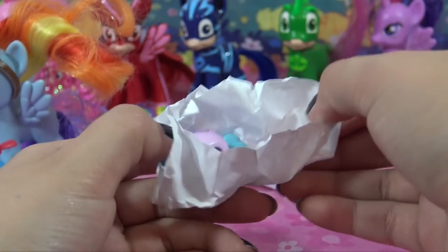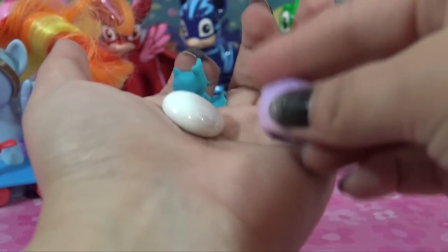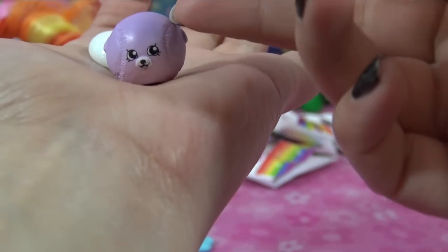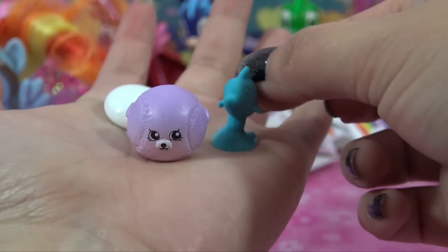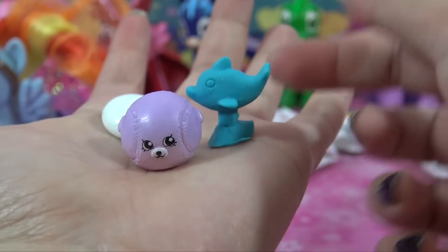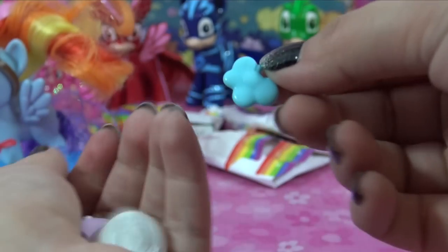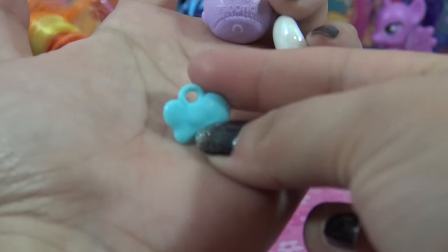It is, ooh, a Shopkin. Ooh, I don't have this one. It is a Petkin. A little, looks like a baseball. Ooh, a little squishy, tiny little dolphin. Ooh, I love these sparkly rocks and a little heart charm.